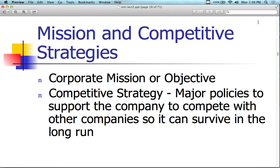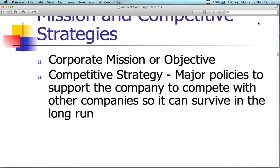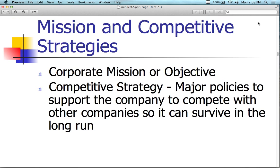For the most part, the mission of the organization is what the management staff is supposed to be supporting, ensuring, and making sure happens. So it's all focused on the mission: the corporate mission or objective is the focus. And then the competitive strategy. This is definitely a competitive world in the for-profit category, not talking about non-profits now, talking about for-profit.